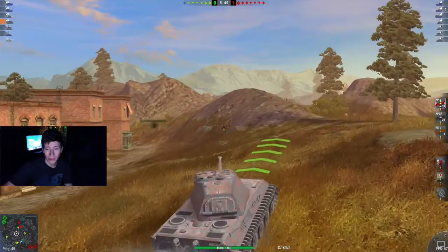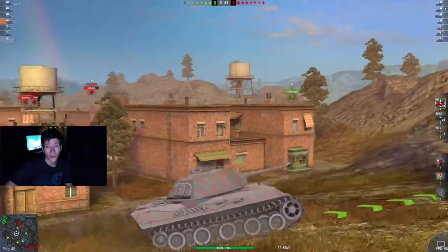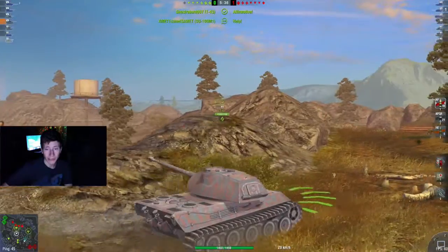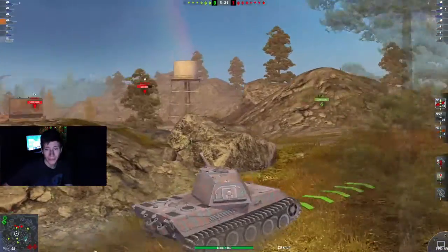Making their way around. They're going to try to flank us on that side because I think they thought we were on that side. And that guy's going to die. There's no way I can reach over there in time. Sorry, bro. Don't know why you're over there.